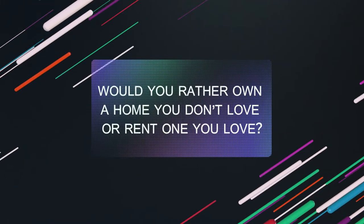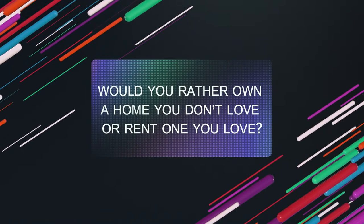Pick a number. Forty. Somebody got to the big digits. Would you rather own a home you don't love or rent one that you do love? Number two. You'd rather rent a home that you love than own a home you don't love. Why?